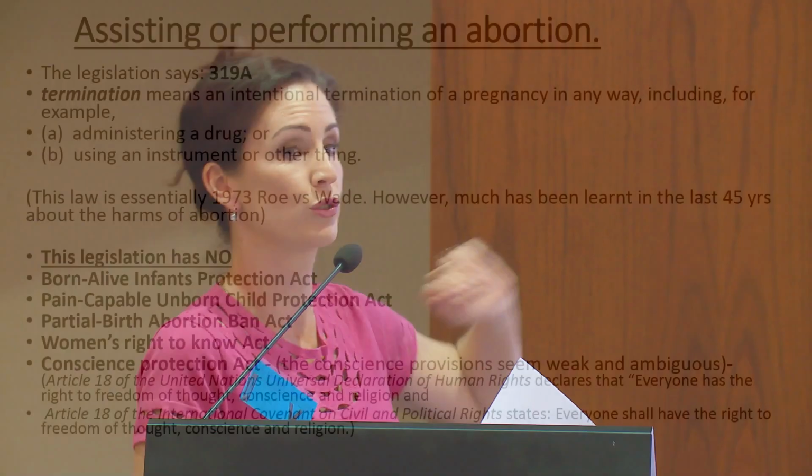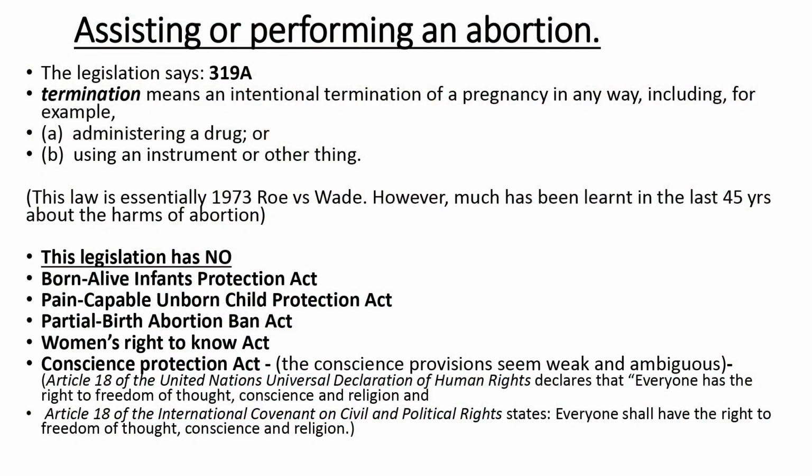The Pain Capable Unborn Child Protection Act, which acknowledges that babies feel pain beyond 20 weeks, so maybe we shouldn't pull them to pieces. Then we've got the partial birth abortion ban. So it's a type of termination procedure that has been banned in other places. The Women's Right to Know Act, which has come about as we've learnt the harms of abortion, to ensure that women have fully informed consent. And then the Coercion Protection Act. So the right to freedom of conscience, freedom of belief, that's all within human rights, and I believe it's extraordinarily important as a civilised society.